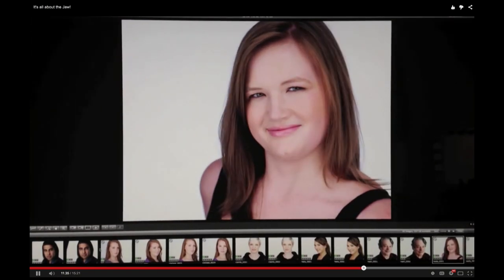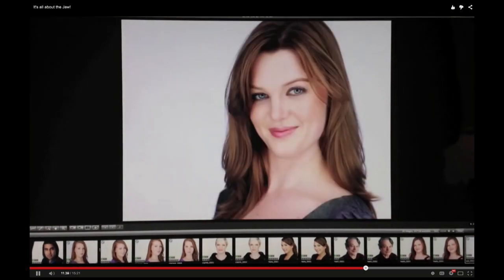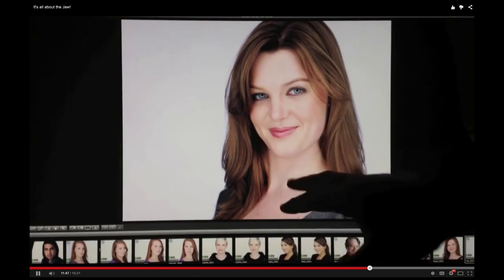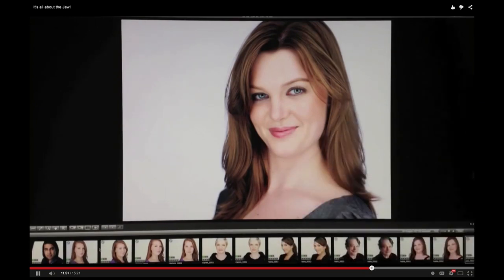Look at this. I got an even better one. Watch this one. We're gonna go with Callie. Here's Callie, right? Pretty girl. Nice. Not bad with the jawline. It appears that we have some jawline here. But watch. We have some action in here. I wanna stretch that skin out. Watch this.